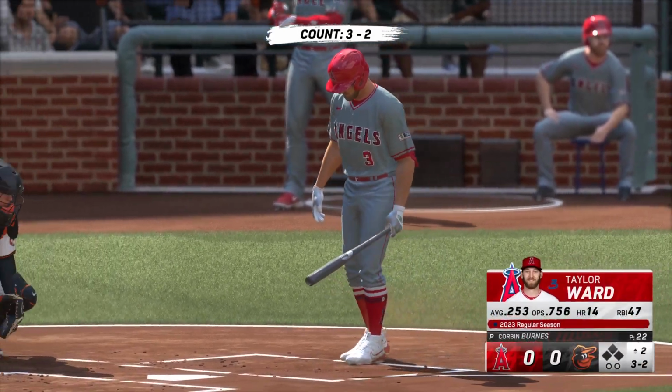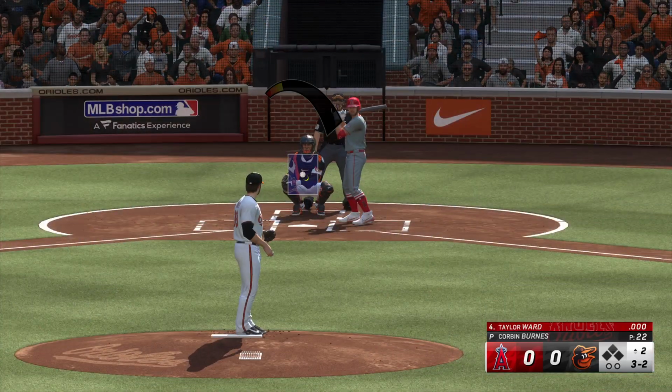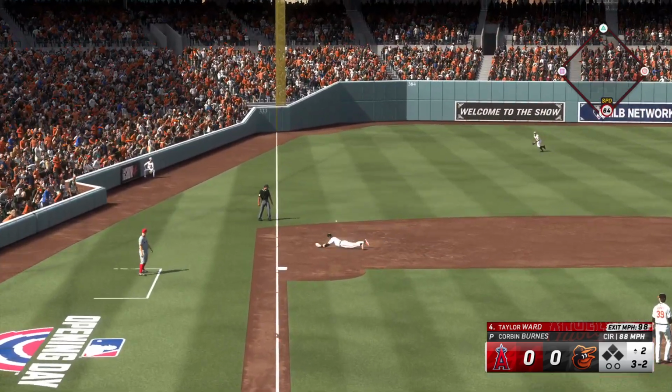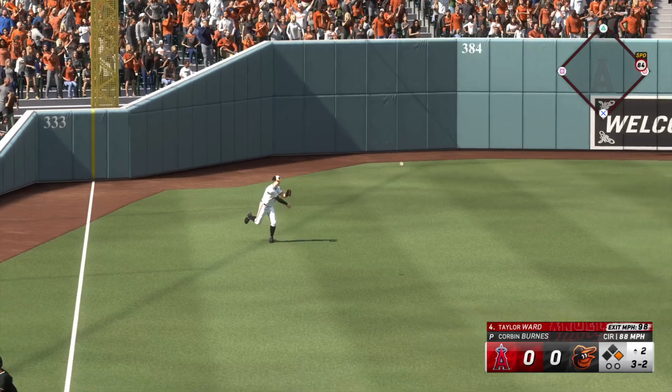And welcome back to the ballpark. Now the left fielder, Taylor Ward. And it finds its way through for a hit. So a runner aboard to start the inning.